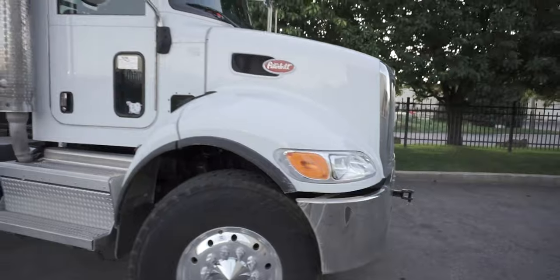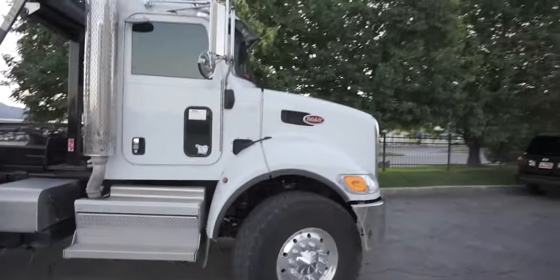Alrighty, so we made it out here to the job site super early in the morning. Like I said, today we're doing the ceramic coating on a massive new Peterbilt. So, should be fun. I brought a stepladder just so I could reach the actual roof of this sucker.